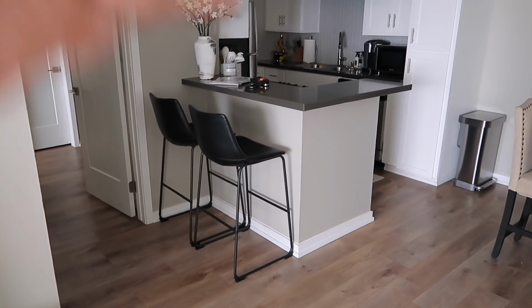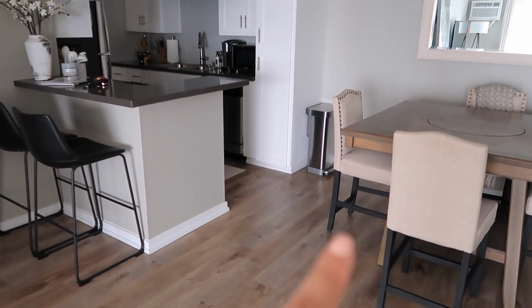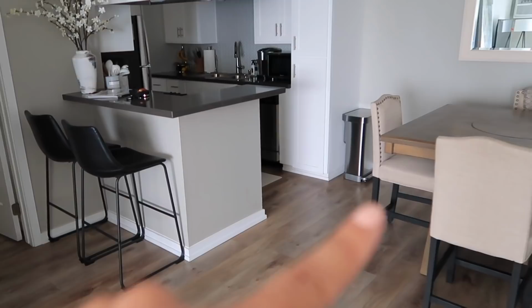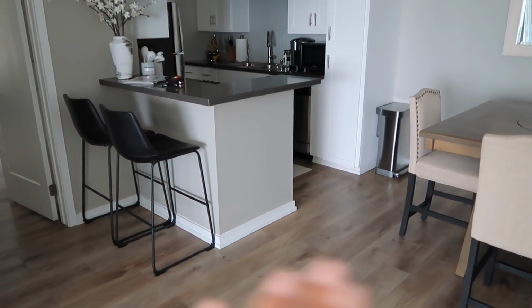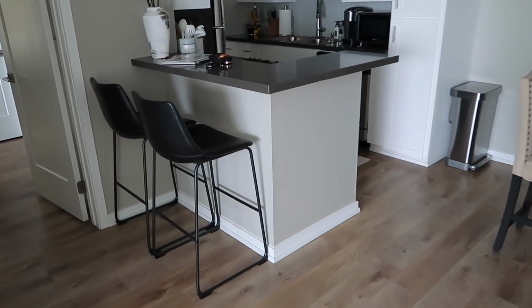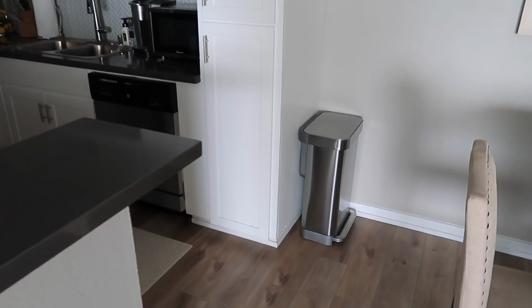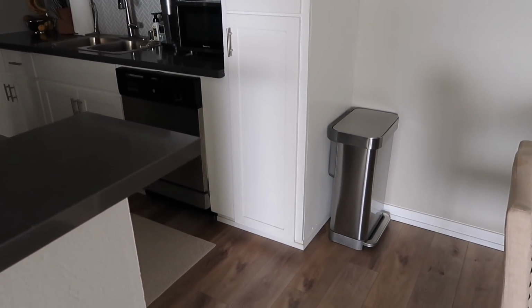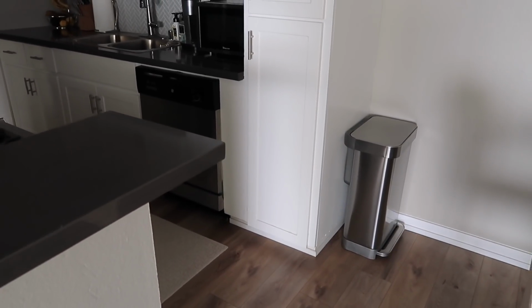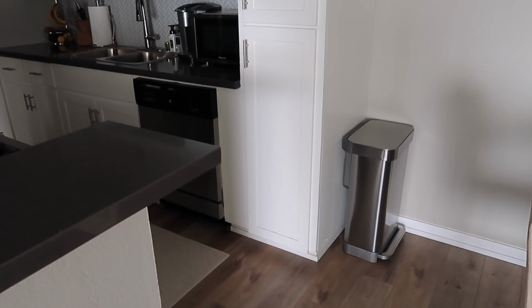It was kind of tough to find chairs for both the breakfast bar and our dining table because our dining table is more of a counter height and this is more of a bar height. So the chair heights are different. That was a little tricky there. But moving along, by the way, our trash can is one of the simple trash bins. Pricey, but I've had it for a few years now and it's sturdy, it looks sleek, and I freaking love it.